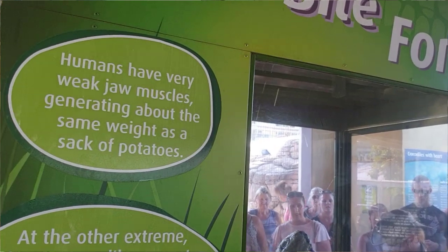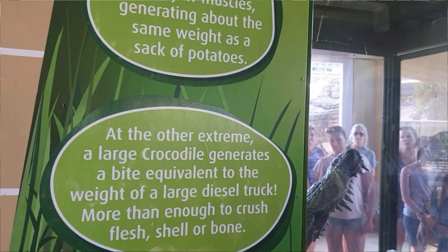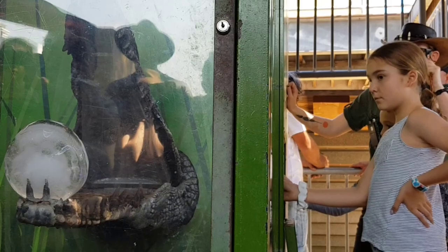Alex is helping to set up the light force machine. Alright guys, are we ready for the countdown? 1, 2, 3.